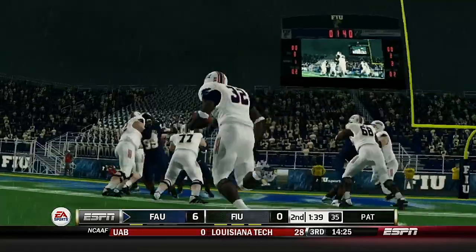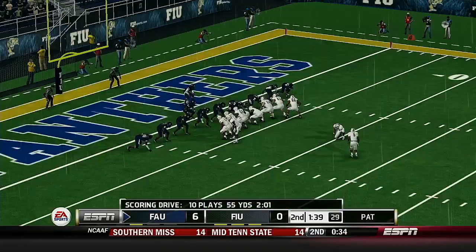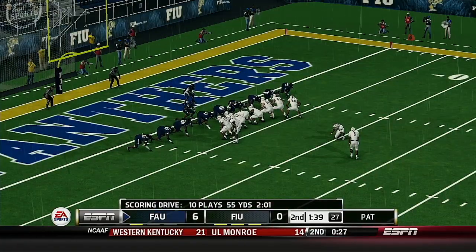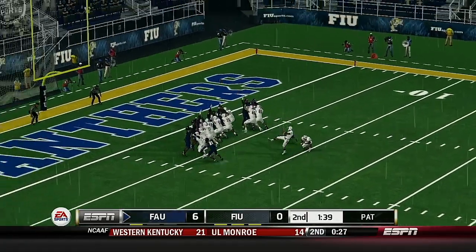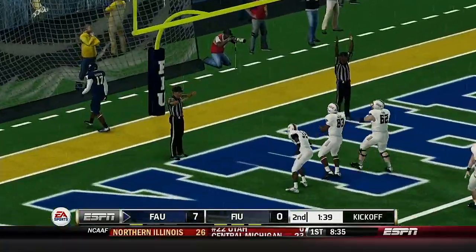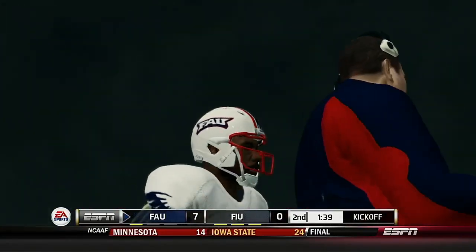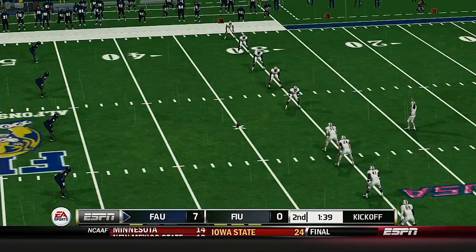So they run the option to perfection for the score. It's a great job by the quarterback to read the defense. He made a nice pitch to the running back, let him go in for 6. And he tacks on the extra point. A nice 10-play, 56-yard drive, and a touchdown as a result. So the score now, 7-0.